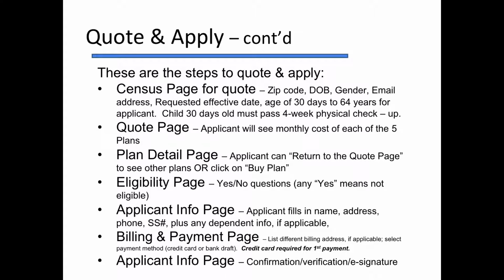Basically, the applicant will fill out simple information: date of birth, gender, name, zip code, email address, requested effective date. The age of the applicant could be a child of 30 days or up to 64 years. Again, if the child is 30 days and it's a child on the plan, they must pass their 4-week physical checkup. So that is the only thing that will be asked.